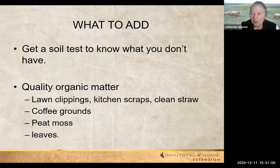Lawn clippings that haven't been treated with an herbicide or weed and feed, that's amazing in a vegetable garden. Coffee grounds, don't be throwing all those coffee grounds away. Filter and all of that breaks down in the soil and just adds some amazing tilth. Tilth is the ability of the soil to grow things in. So peat moss, leaves at the end of the season in the fall.